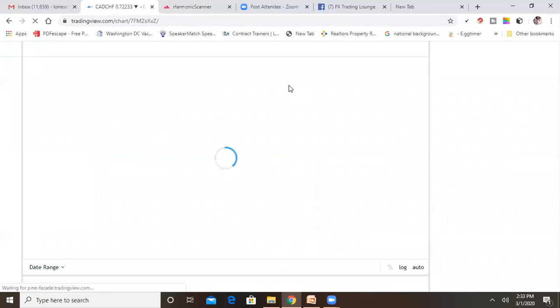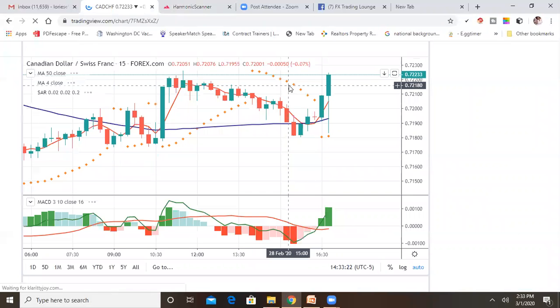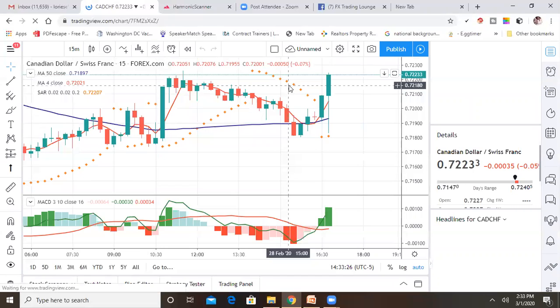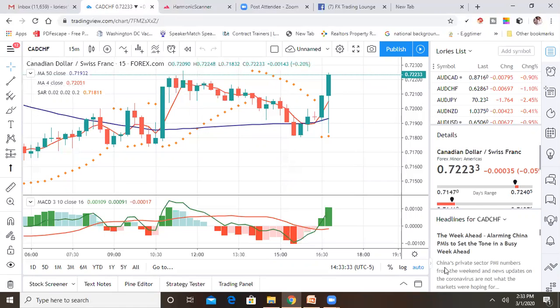Follow the parabolic SAR. I'm going to give you another one. GBP, JPY. And I'm just going right down. Move it over. Now, if you pulled this up on Monday and you saw the harmonic says, all right, well, I see the D is here. My entry is here. This should be going in a buy, right?